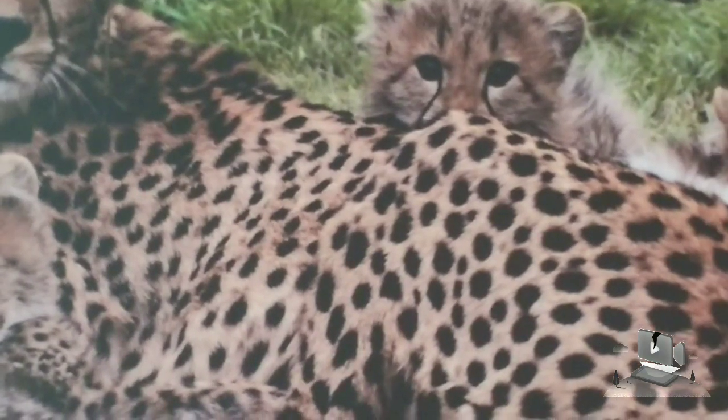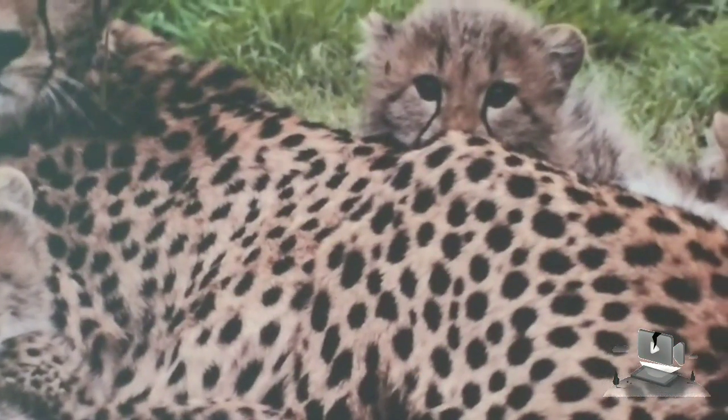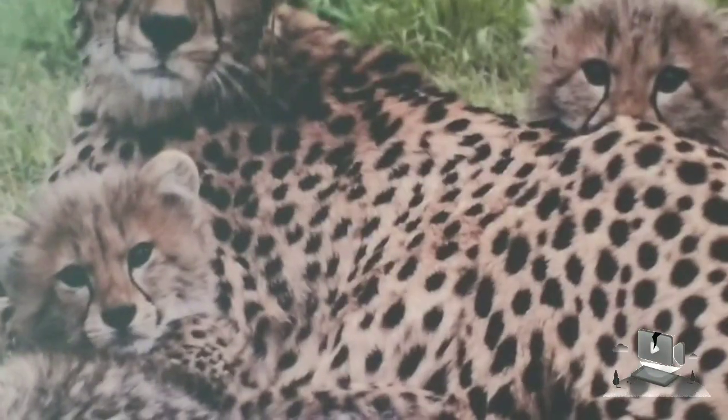Mommy cheetah moves her cubs to a new hiding place every few days so that lions and other predators cannot find them easily. So 9 out of 10 cubs die within 3 months of birth.